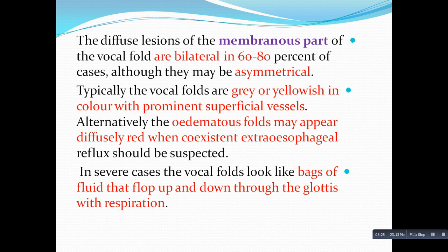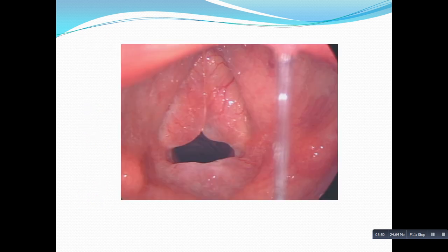Typically, the vocal folds are gray or yellowish in color with a prominent superficial vessel. Alternatively, the edematous fold may appear diffusely red when coexistent extraesophageal reflux is present. In severe cases, the vocal folds look like a bag of fluid that flops up and down through the glottis with respiration. This picture shows the Reinke's edema with prominent vessels, and it semi-completely obstructs the airway.